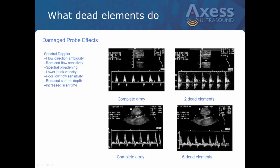Keep in mind, if you go back to the beginning of my presentation, I showed you how these are made and formed. Once it's cracked, it's dead. There is no repairing a dead element within an array stack. Even from a cost standpoint, it would be incredibly costly to try to do that. You basically have to take apart the array, so you might as well put a new array in it. Great question.